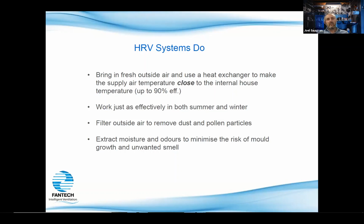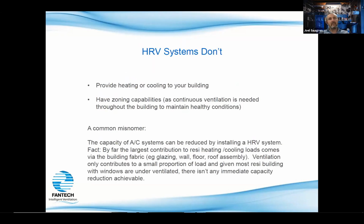But the idea is once you've got some heat, and whether that be from solar gain or from an air conditioning unit, then the HRV can operate effectively to minimise your losses. They work the same way in both summer and winter, so it's essentially heat recovery. It doesn't matter which part's hot and which part's cold. They filter to remove outside particles, as we mentioned, and also get rid of moisture and odours.